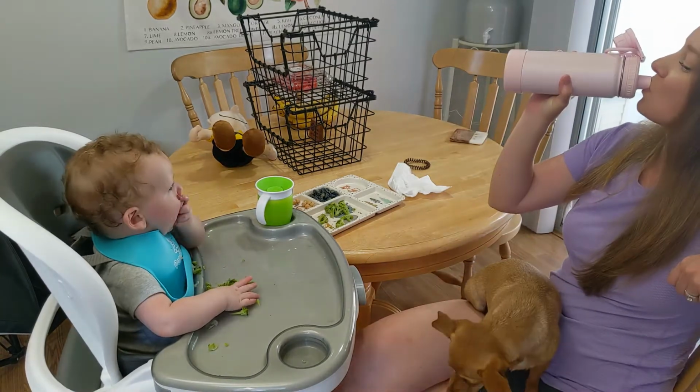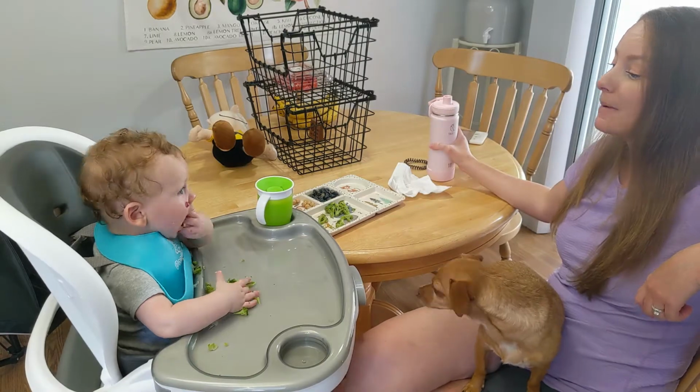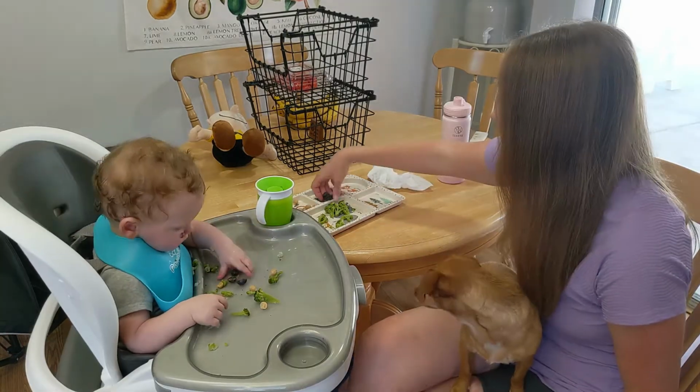As we're eating, there's always some pauses so that we can make fun sounds with our mouth that we're discovering, so that's always fun.